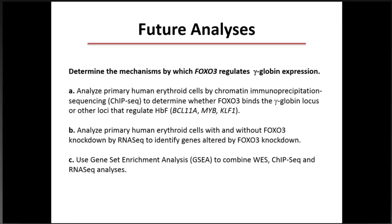We'll knock down FoxO3 in primary erythroid cells, and of course have as a control the same batch of buffy coat derived erythroid cells, and see by RNA-seq what genes are altered by FoxO3 knockdown, and assemble all of these different pieces of the puzzle using a gene set enrichment analysis to look at where there's overlap between the whole exome sequencing, ChIP-seq, and RNA-seq analyses. Again, given how many different functions FoxO3 has, it will be very helpful to look at this only in erythroid cells to get the erythroid-specific genes, and also look at it through several different modalities.